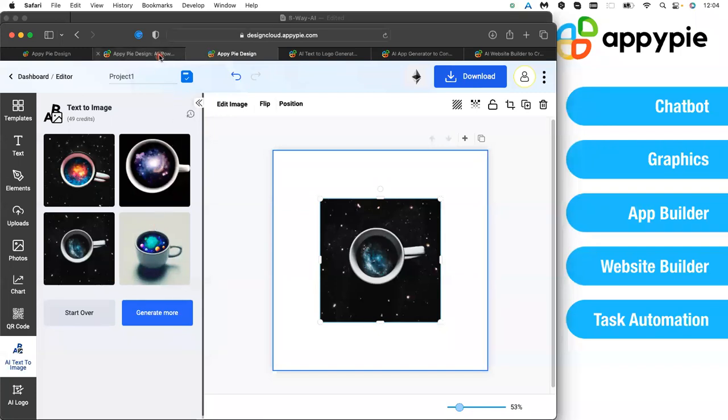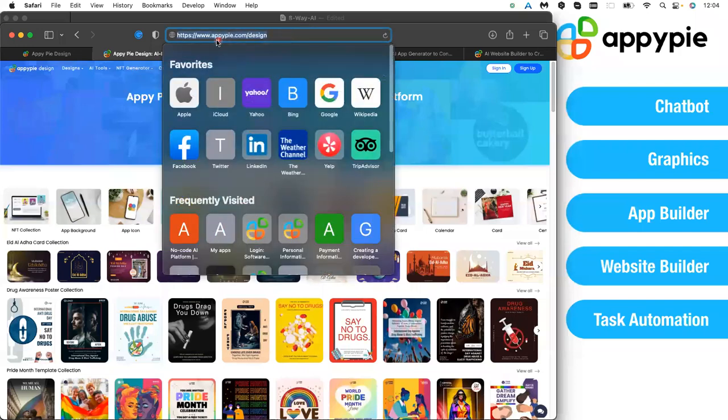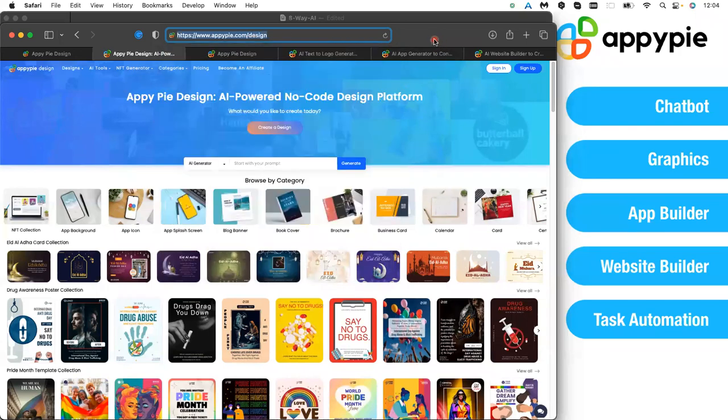Another thing I forgot to mention: the website you want to be on is appypie.com/design. That's the platform that supports all our AI tools. For those of you who are not aware, we have many different products: a chatbot builder, graphics design builder, which is the one I have here on the screen, app builder, website builder, and task automation for those looking to create automations between 2 apps that normally don't speak to each other. We're mostly going to be focusing on our AI tools and our AI platform, which is the design platform you're seeing here.